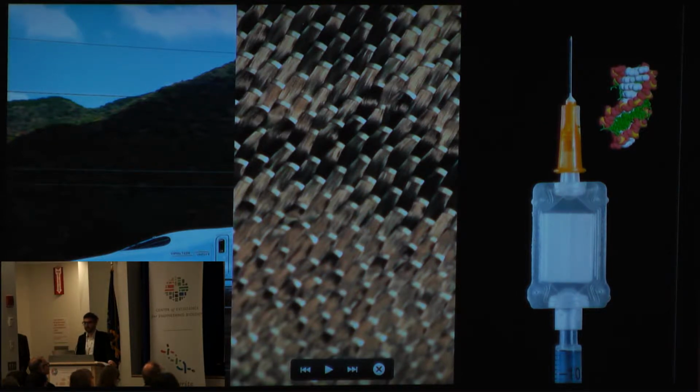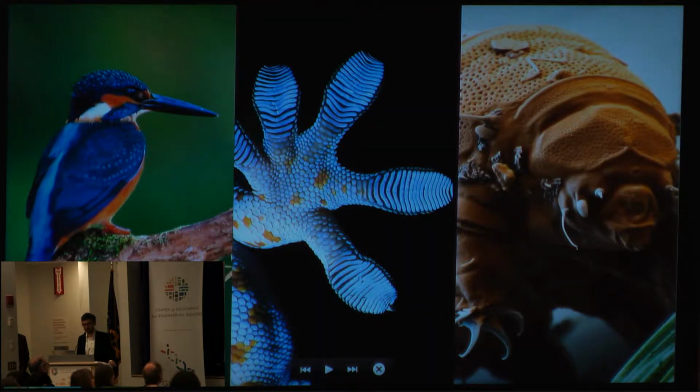All of these three technologies are a very good example of biomimicking. The train design is coming from this kingfisher bird, the adhesive structure is coming from the gecko skin, and the strategy for coating the vaccine is coming from the tardigrade strategy to coat its cellular contents to resist extreme environments.